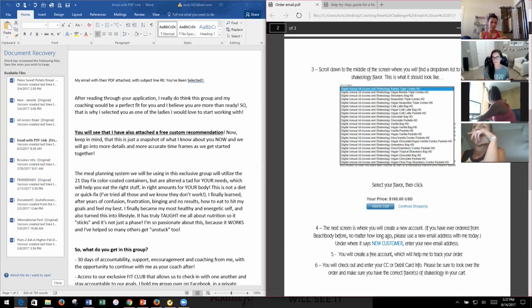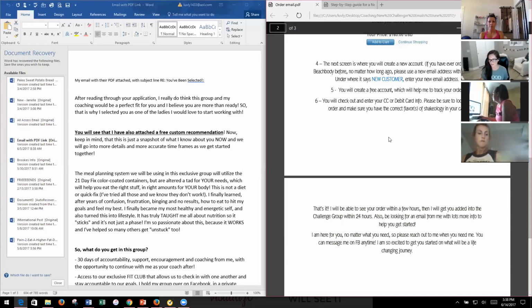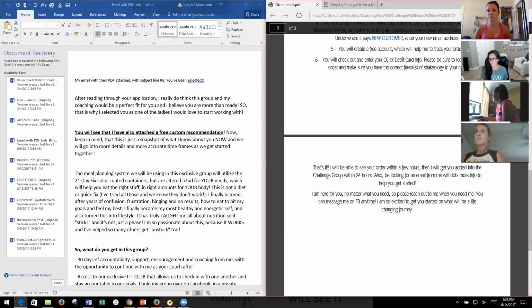And so here's the exact drop down bar that your customers will see when they're ordering, so they can actually see it and look at it and know what they want to order. Where do they click? Add to your cart. It just walks them through everything. Creating a new email address if they've ordered before. Checkout, and that you're going to be in touch with them within 24 hours.